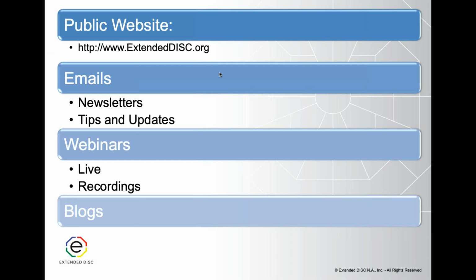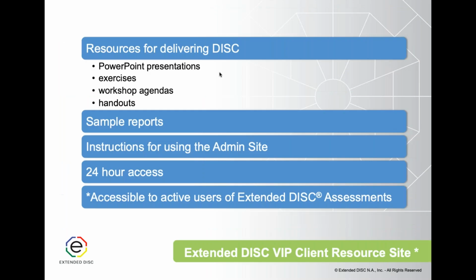Yeah, extendeddisc.org is where the action takes place when it comes to Extended DISC. So go there. There is a section about our support materials that provides images, pictures, descriptions about what we just talked about in this webinar. Like you said, the webinars, our online resource center. And you can also, on the top toolbar, click to events and see some of the upcoming webinars, trade shows and other things that we have available to our clients and others at no cost. Exactly. And last but not least, our VIP client resource site. You want to talk about that?